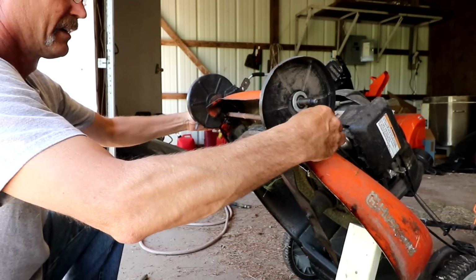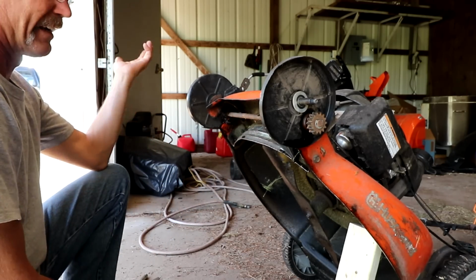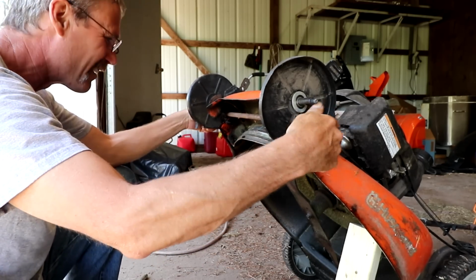So hopefully this beast will once again mow the grass, because the deal is I can't get around the trees or in between the trees with the rider. So if you're going to have a clean looking yard, you've got to trim it up also.